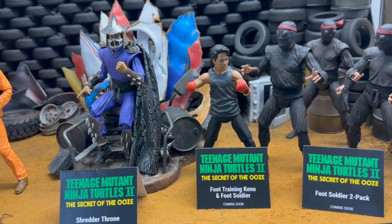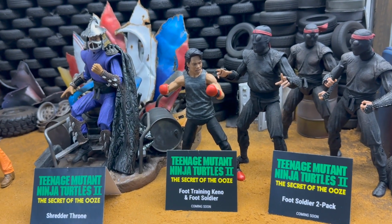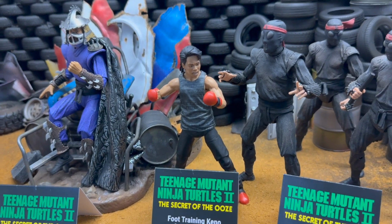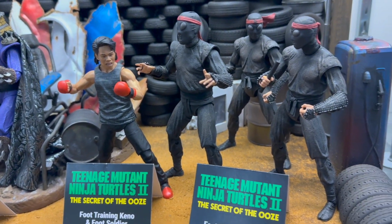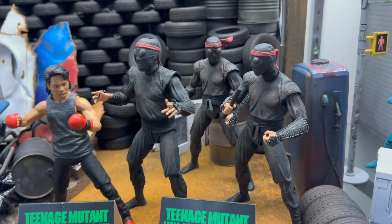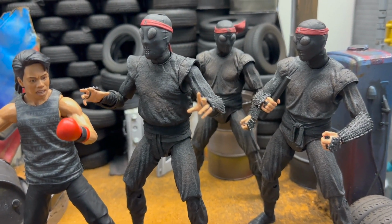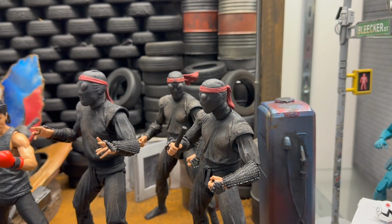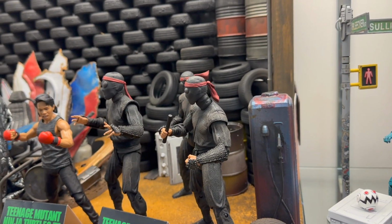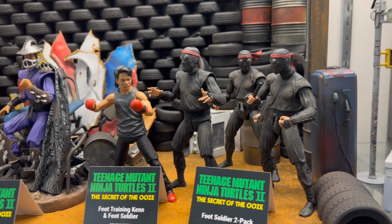Over here, we have coming soon another great set, and this is the Foot Training Kino and Foot Soldier, who's got a little bit of bulk in the body there. And then we have this new Foot Soldier 2-pack. I am told that there will be some weathering and some wearing on the outfits. These will be different than the standard release Foot Soldiers. I'm not spotting it right here, but maybe in the final version we'll see that.